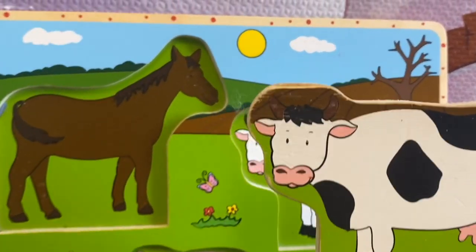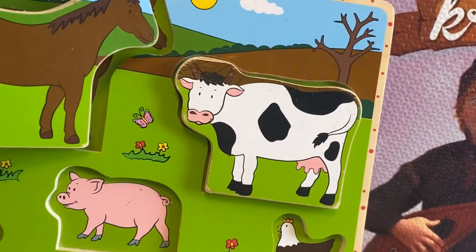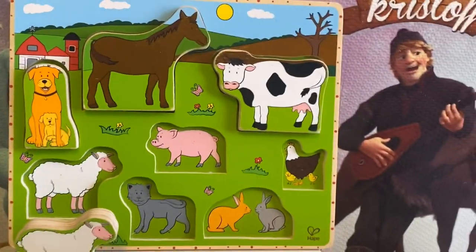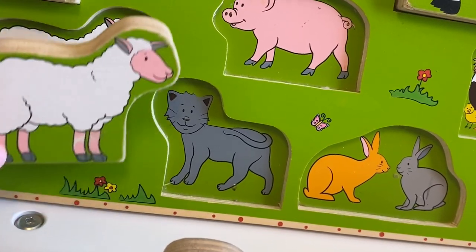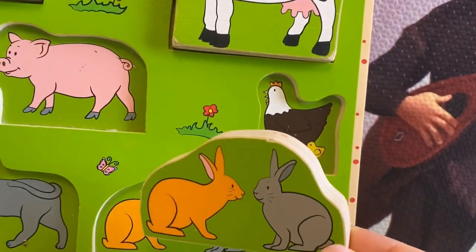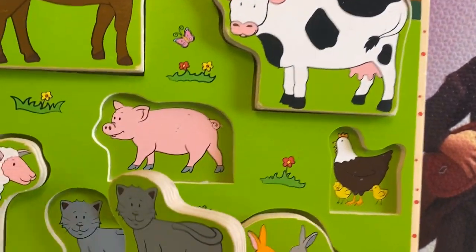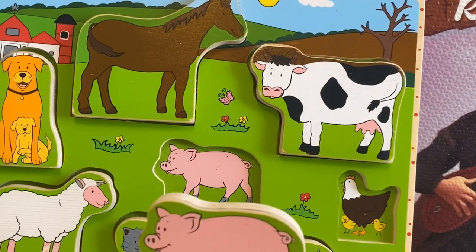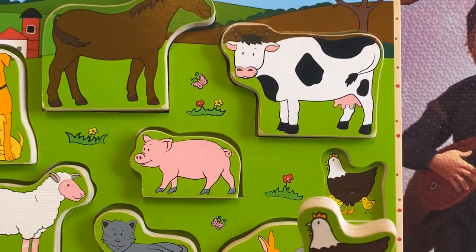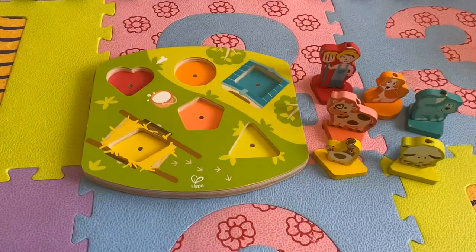Cow. Moo, moo, moo. Horse. Neigh, neigh, neigh. Dog. Woof, woof, woof. Sheep. Baa, baa, baa. Rabbits. Squeak, squeak, squeak. Cat. Meow, meow. Pig. Oink, oink, oink. Chicken. Bok, bok, bok. I'm done. Great job. Look at this farm, kids.